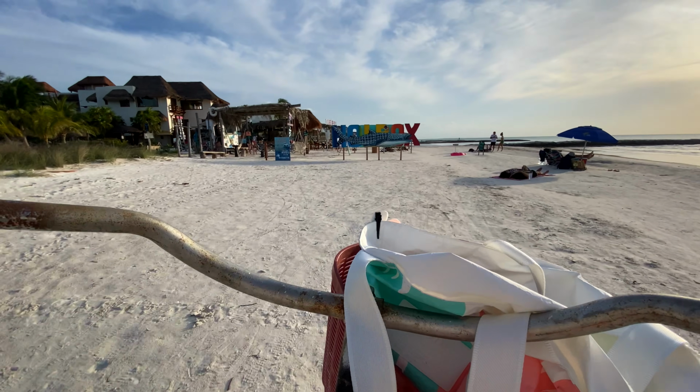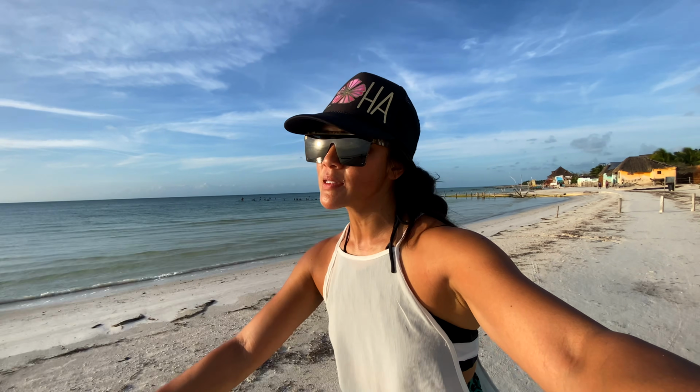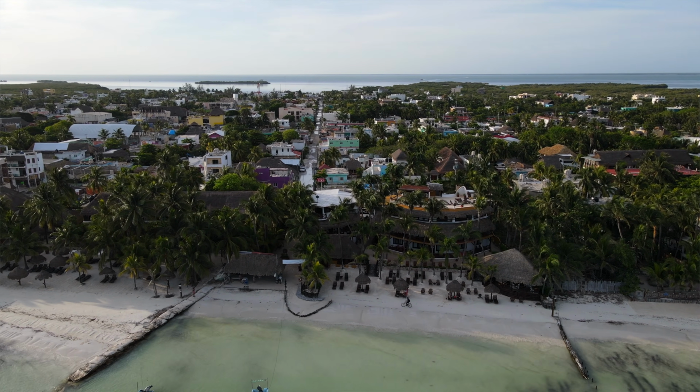I am doing a $4.80 peso $4 bike ride on the beach at sunset. Oh, gorgeous. My bike's gonna fall apart.